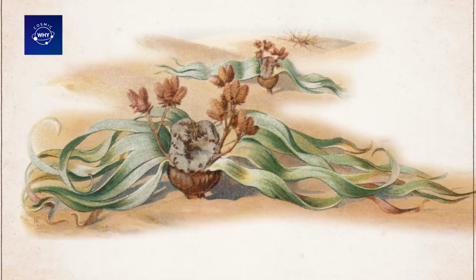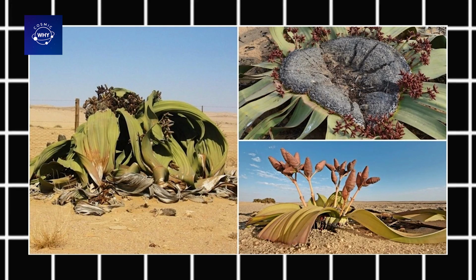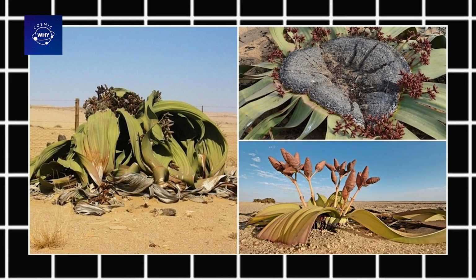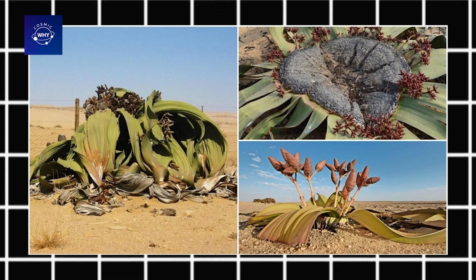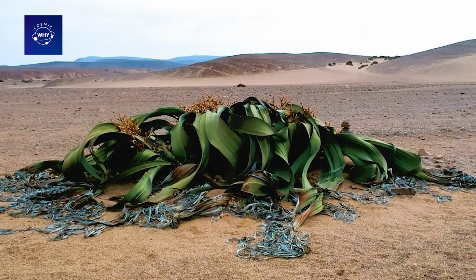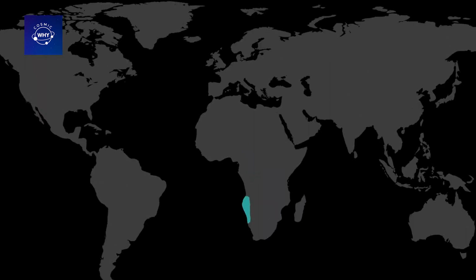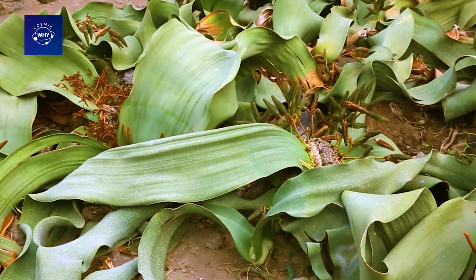It is no exaggeration to say that each individual Welwitschia alive today is a biological witness to an entire Earth history spanning hundreds of millions of years. A silent but powerful reminder of the power of slow and steady evolution in nature. In harsh conditions like the Namib Desert, life is not just about survival. It is about maintenance and regeneration.